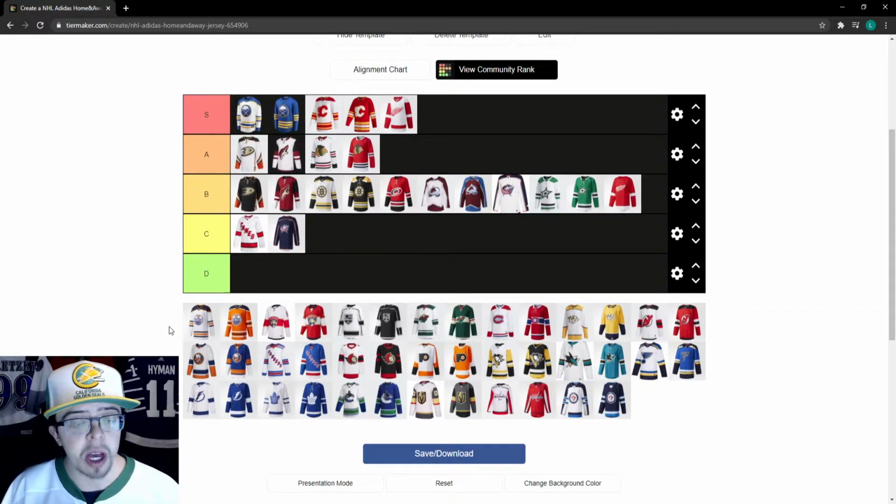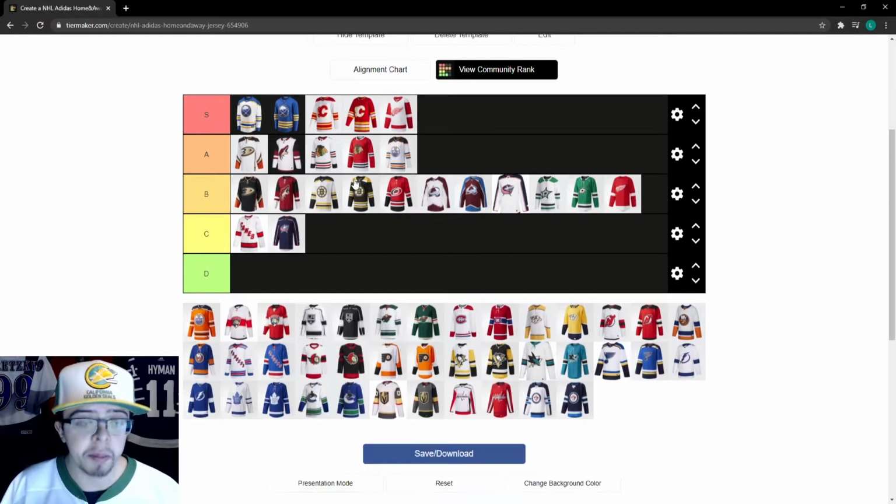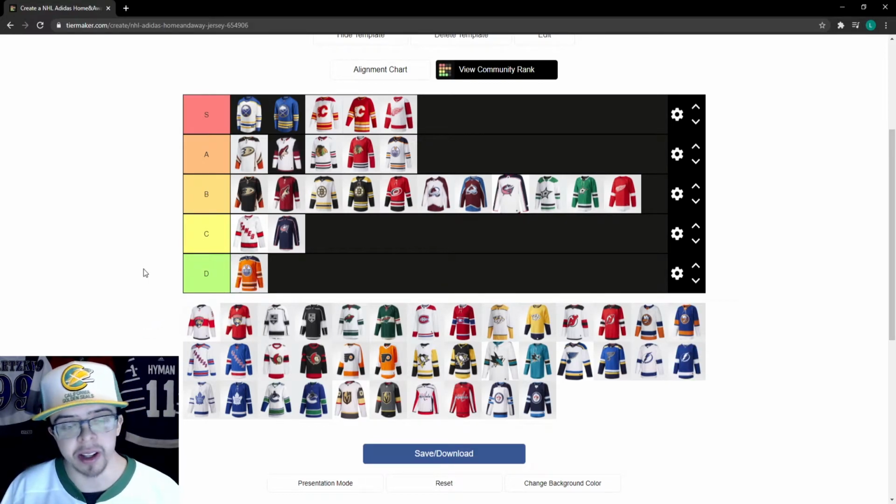Next up, on to Edmonton. I like their away jersey. I don't love it, but I do think it's pretty good. I am going to put it into the A tier. Like I said, as you can already see, most of the white jerseys I prefer a lot more than the home jerseys. And with the Edmonton home jersey, I just don't like it. I think the orange is just ugly, ugly, ugly. It's way too bright. I really don't like Edmonton's home jersey. So I'm going to throw it into the D tier.